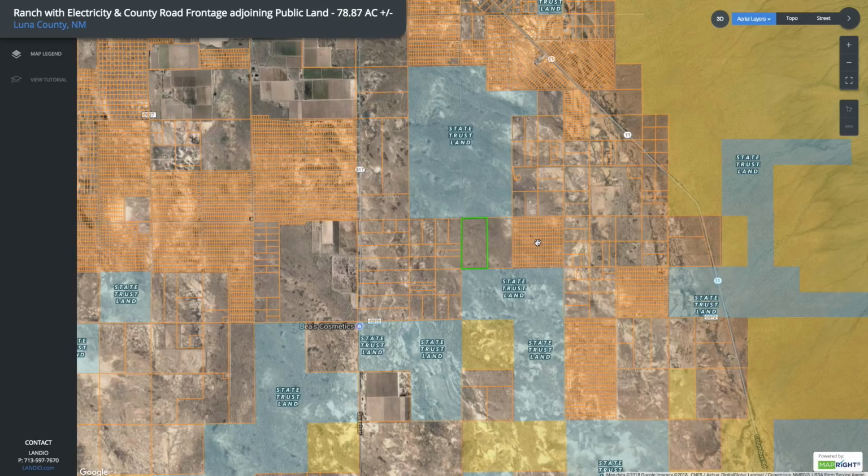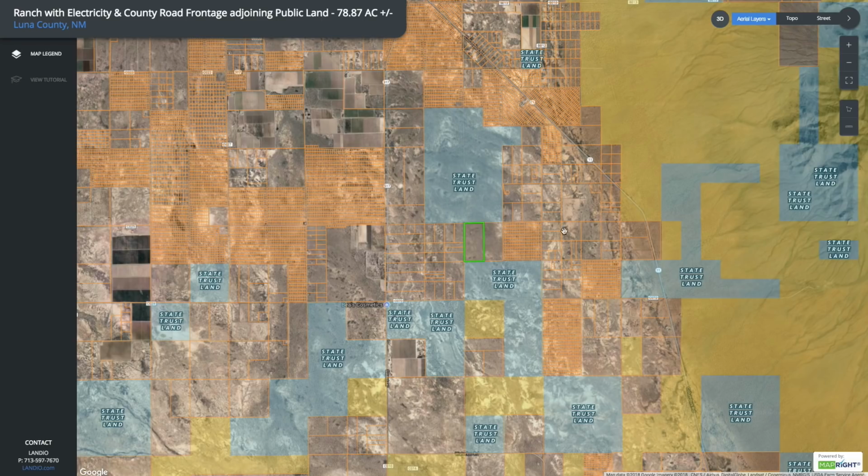Now these little half-acre parcels, the cheapest I've seen them is around $800 for a half acre, more along the lines of $1,500 to $2,000. The 1 acre parcels I've seen anywhere from $3,000 to sometimes up to like $5,000. So when you look at that in comparison to what we have our 78.87 acre parcel priced at, we're just around $500 an acre. And our property adjoins nearly 500,000 acres of public land. You already have the electricity, and we're also conveying 100% of the mineral rights that we own. And of these private parcels, very few of them adjoin this public land.